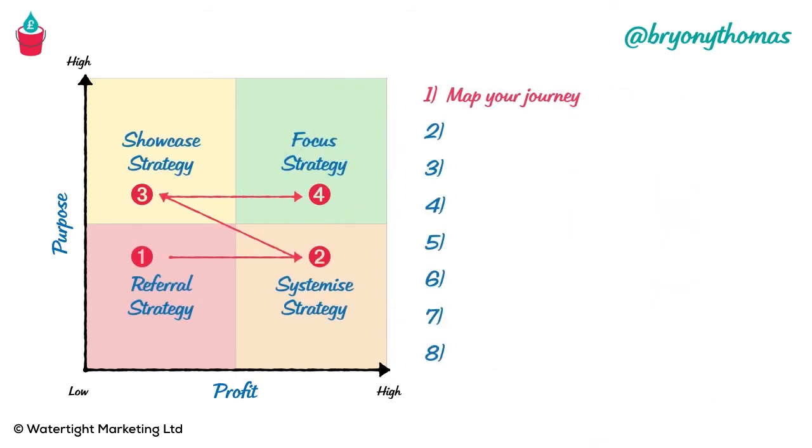The first is to map your journey and understand that you need to fill the edges on these boxes in order to know what they are, and it's highly unlikely that you're going to avoid any of them.